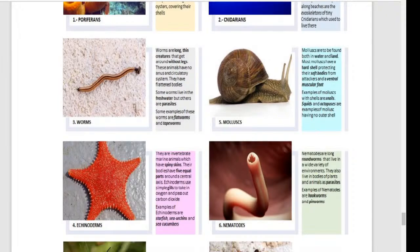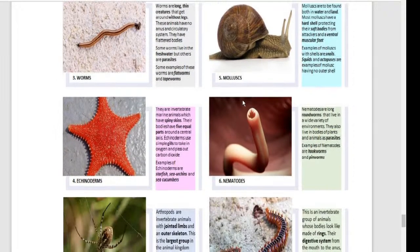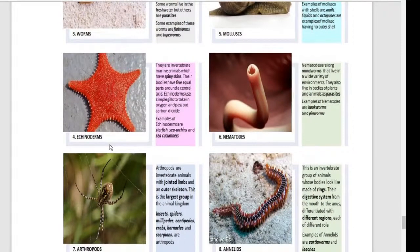Can you? Okay, pulpo. Very good. So, octopuses are mollusks. Very good. Now go to the next group, echinoderms.